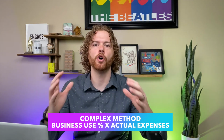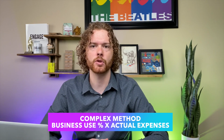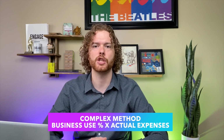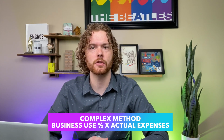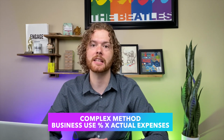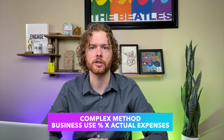So add up all home expenses that are not already included in your profit and loss and multiply the 10% business use percentage against them. So let's just say the total expenses were $15,000. We've already established that your business use of home area is 1/10 of that, so 10% of the total. So we're going to get a deduction of $1,500 as our business use of home deduction.